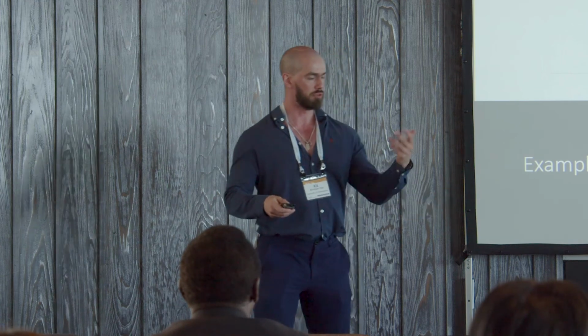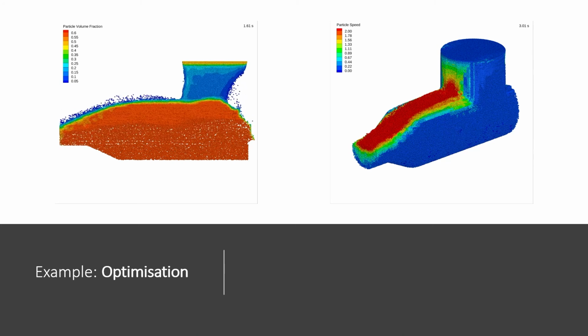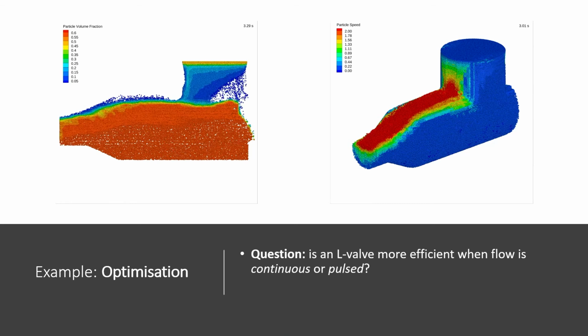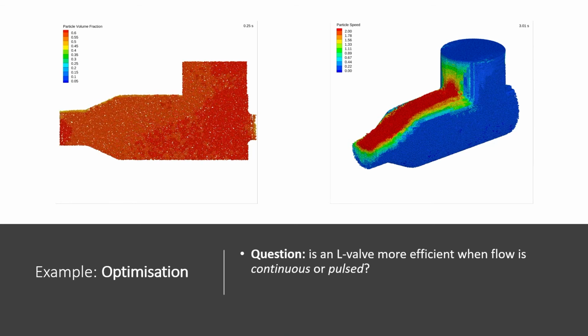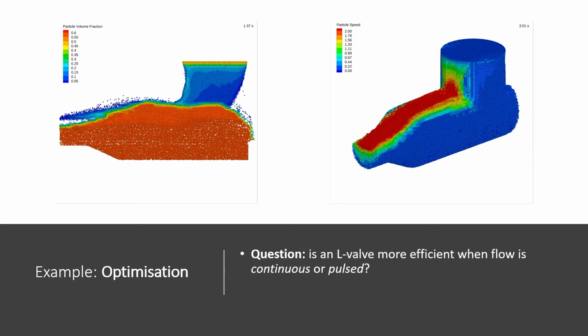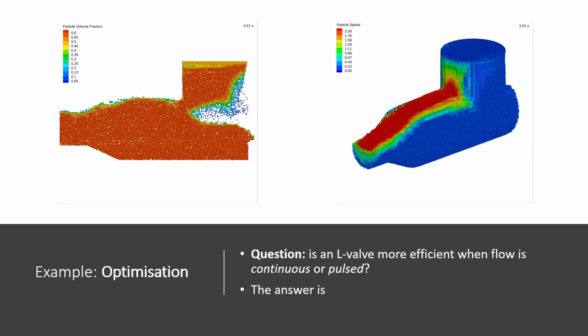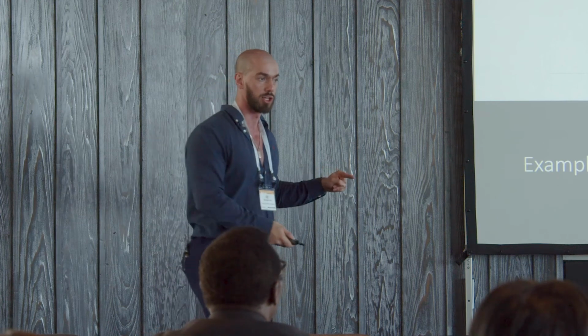So moving on to a brief example of optimization. Another question that they raised was with the L valve that actually pumps sand into the system, so pumping the heated sand into the cold system and vice versa. There was an open question as to: is an L valve more efficient with a continuous flow of gas, or is it more efficient if you pulse gas? So by pulsing the gas instead of continuous flow, can you move the same volume of sand with less gas, thereby making the process more efficient? And if the latter, what's the best way to pulse the sand in order to optimize the efficiency? The answer to that is something I'm not allowed to tell you.